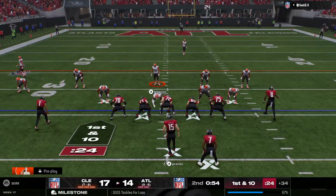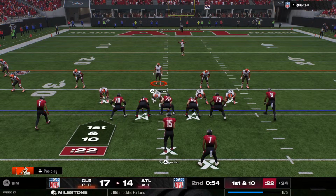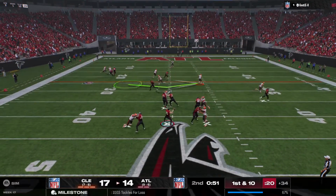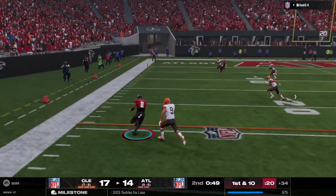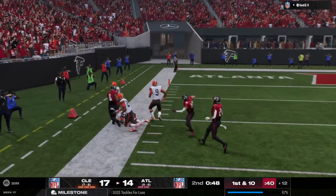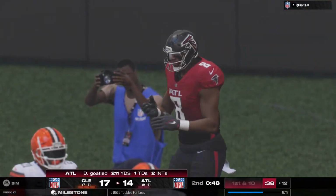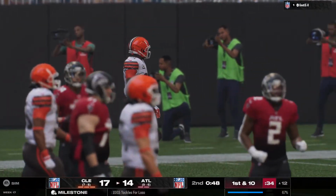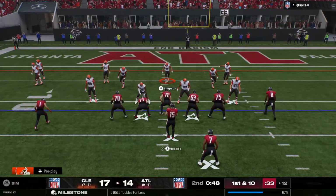Here we go. Here we go. They'll look to throw here on first down. He finds his man, complete. That's Murray, and he's out of bounds, almost gets to the 10. Good work after the catch, going to net him 23 and a first.